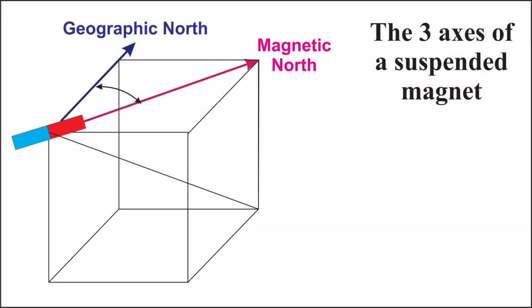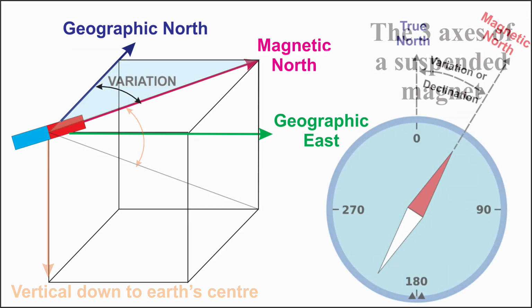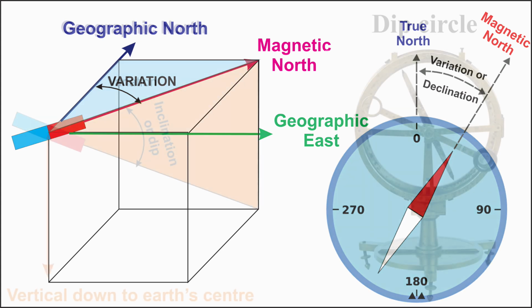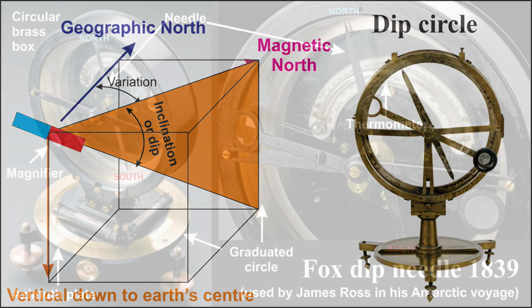At any place upon the Earth, a freely suspended magnet will take up a position with respect to three axes: geographic north, geographic east, and a line vertically downwards. The horizontal angle between a magnetic needle and geographic north is termed the variation or declination. The vertical angle between the needle and the local horizontal plane is termed inclination or dip.